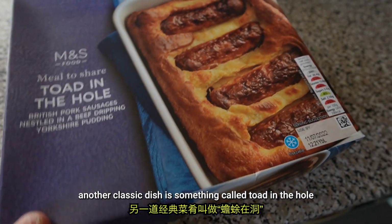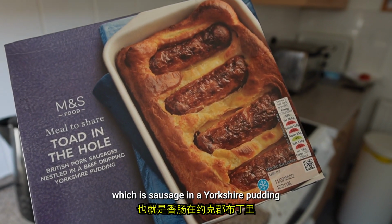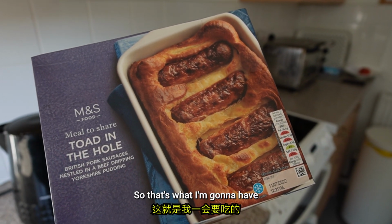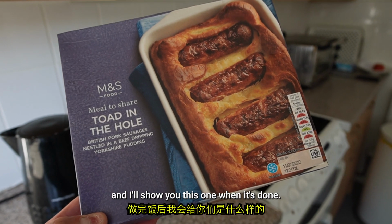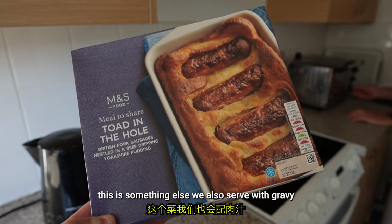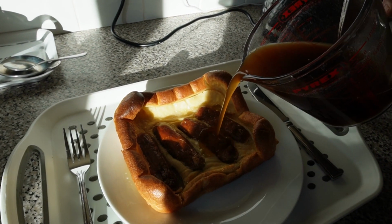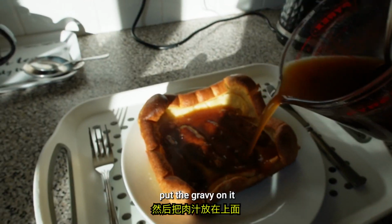Another classic dish is something called toad in the hole, which is sausage in a Yorkshire pudding. So that's what I'm going to have, and I shall show you this when it's done. This is something else we also serve with gravy. And there you have it, toad in the hole. And put the gravy on it.